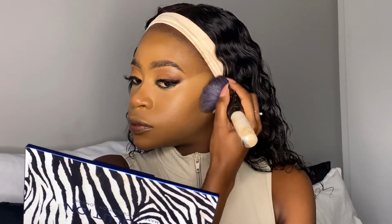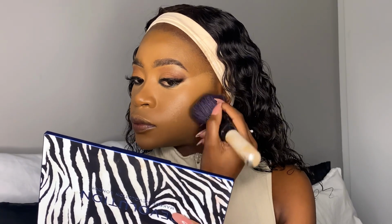So again, use a compact brush. This is the Bobbi Brown. I don't know what the name of this brush is. I'll check it, and if anyone wants to know, just throw it in the comments and I'll let you guys know. But yeah, use a compact brush just to make sure that you actually let the products melt in your face.